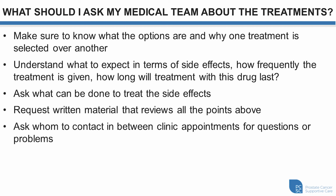So what should you ask your medical oncology team when you're about to start a new medication? Make sure that you know what options are available to you and why your team prefers one treatment over another. Understand what type of side effects you could expect, how frequently the treatment is given, and for how long you will be taking it. I would also like to make sure that all additional treatments are going to be given on top of the androgen deprivation therapy, because unfortunately we do sometimes have patients who stop the androgen deprivation therapy. We will give them medication, and we're surprised that the PSA continues to go up, and we'll find out by testing their testosterone that it went down because they stopped androgen deprivation therapy.